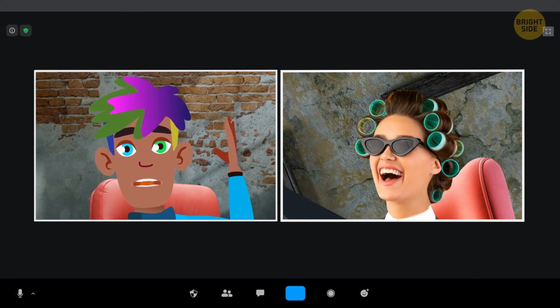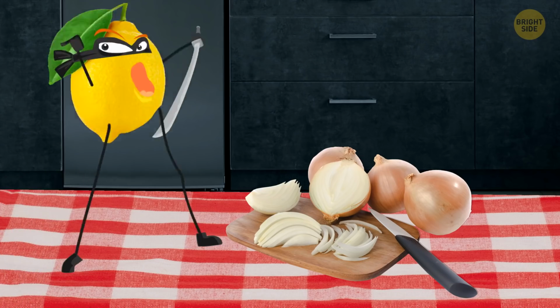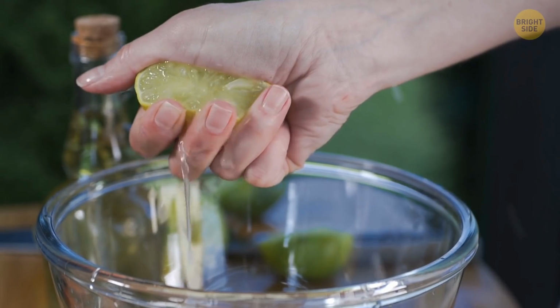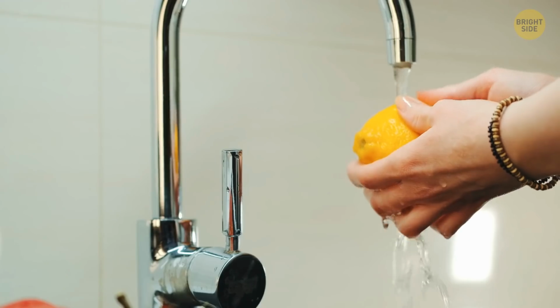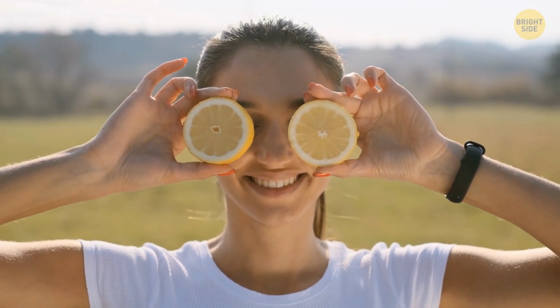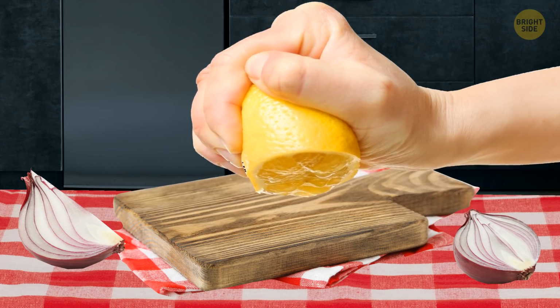Here's another hack from my mom. You know this thing when you just cut a ton of onions and your hands smell like, well, onions? Then lemon, again, is your savior here. Take a slice of lemon and rub your hands, fingers, and nails with it. Then wash the hands using lemon as soap. I'm telling you, your hands will smell fresh like you've never chopped onions in your life. The same thing works to get rid of the smells on the cutting board. Rub it with a piece of lemon and wash.